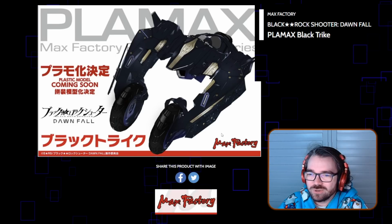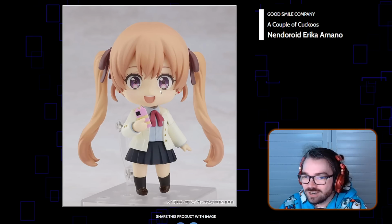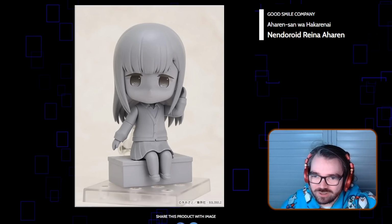And also plastic model of this trike. Sure. This looks like a very standard anime girl. I do really like her eyes. And I like that her phone case has little ears. And also, Raina Aharen is getting a Nendoroid. That hand pose looks kind of weird. I don't know how I feel about that.